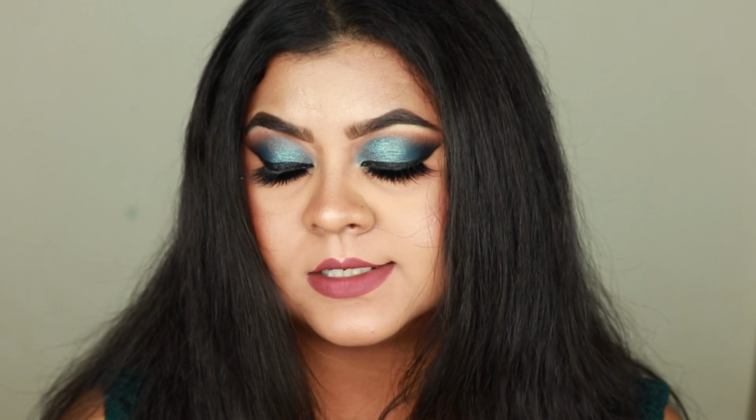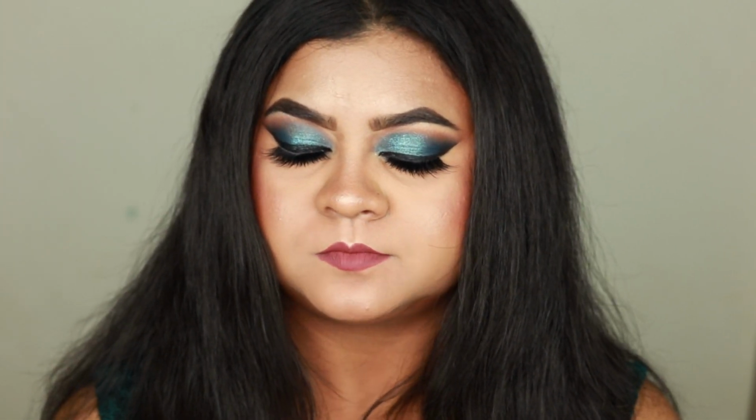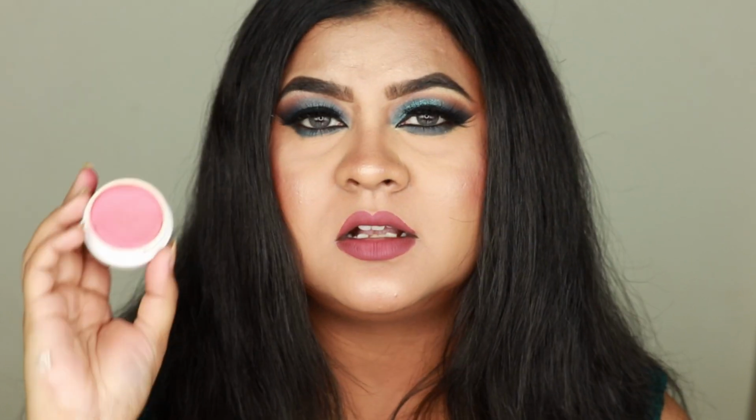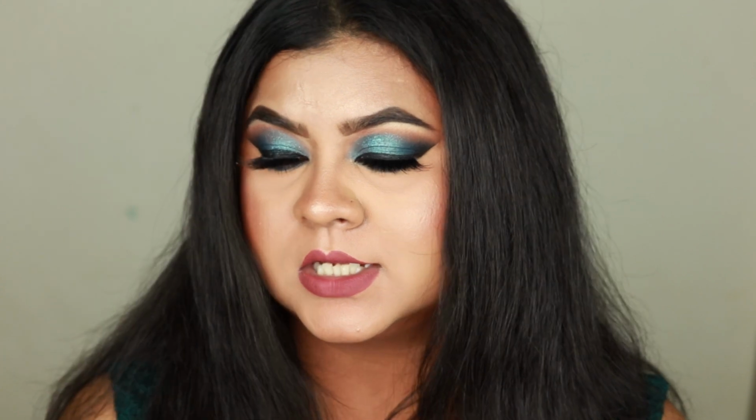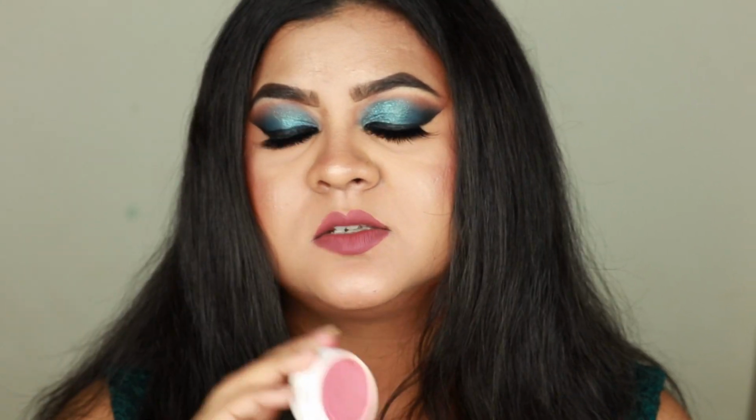It has a cream to powder formula, and it's very long lasting, and the shade is just perfection. If you are my skin tone or darker than my skin tone, then this is for you. It's like a brick reddish formula with a little hint of coral in it. The shade is just perfection, the formula is just perfection.